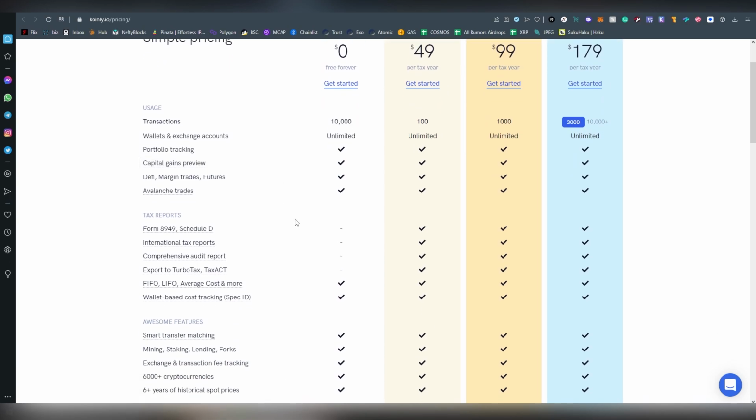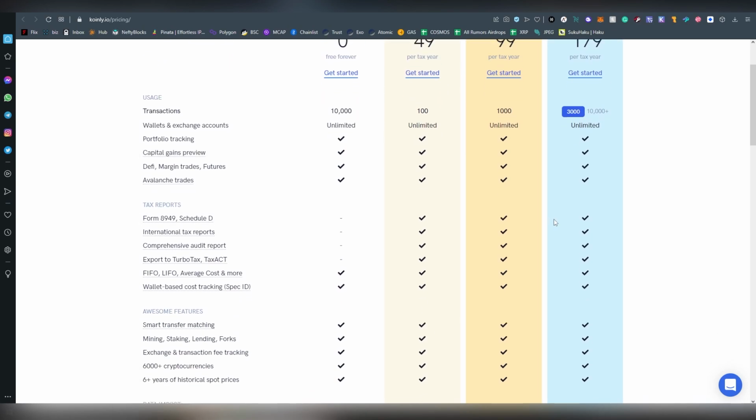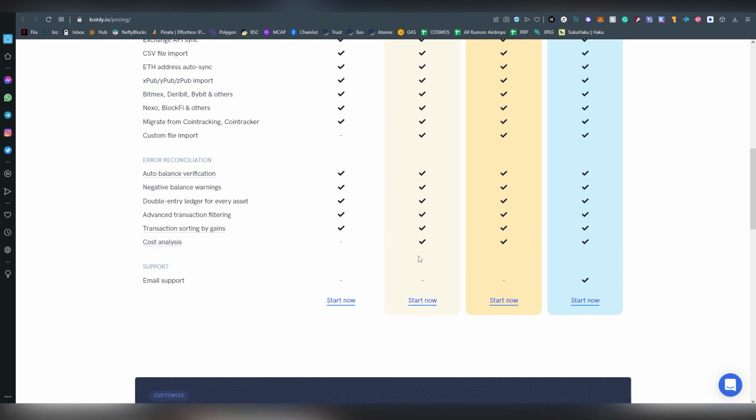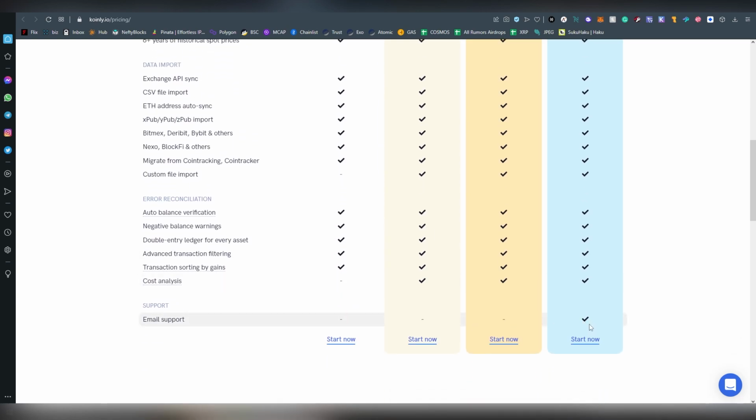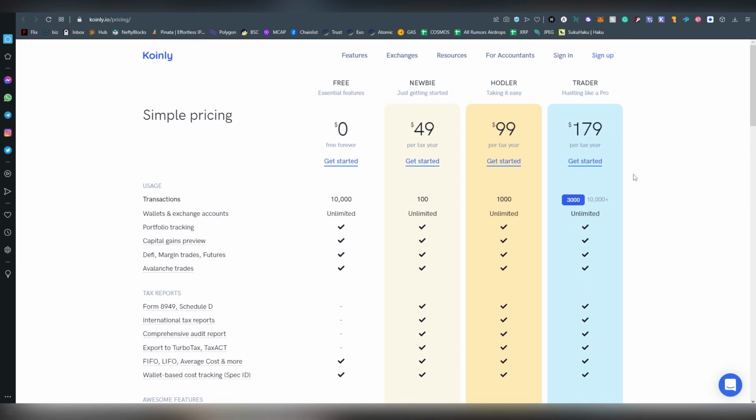And there are different types of tax reports which are available in these different subscriptions. And there is customer support and things like that coming along, like email support here for the highest tier that they are currently giving out, which is the trader. So that's pretty much it for the tiers. Definitely look into which one suits you the most. And maybe you don't always have to import all of your data here. You can just choose different types of data and maybe manually count the rest. I don't know.